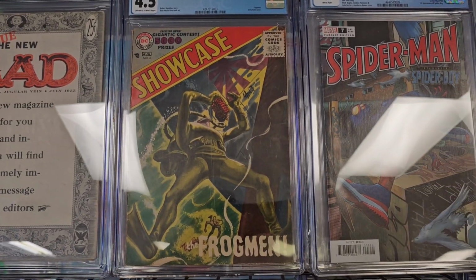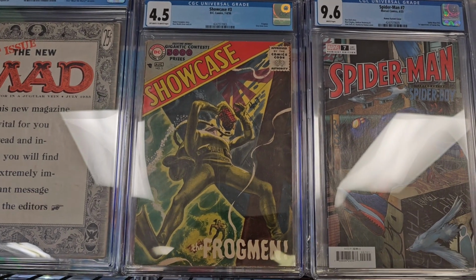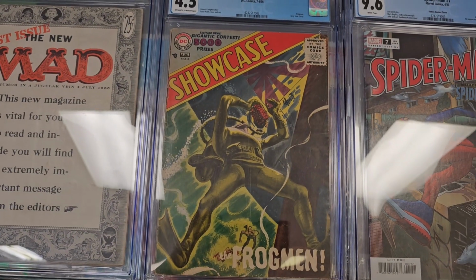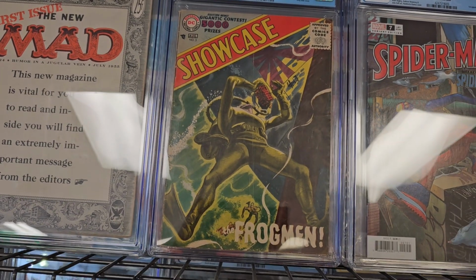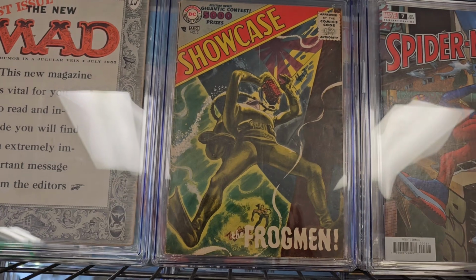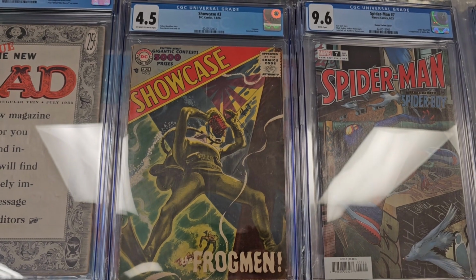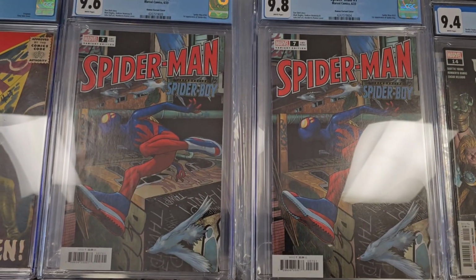Showcase number 3. This is from 1956. And if you know your comics, you know what comes after Showcase number 3, right? Showcase number 4. But Showcase number 4 is also the first appearance of Barry Allen Flash, which is the first Silver Age comic book. So this is just a really cool book. It's right before probably the last Golden Age, right? For DC, for Showcase, before it became the Silver Age. And it's a cool issue. Frogman presents really well. And yes, we did have number 4. I sold it.